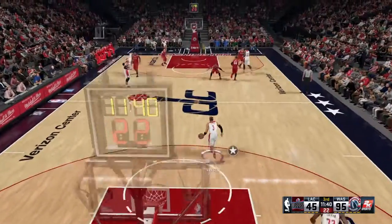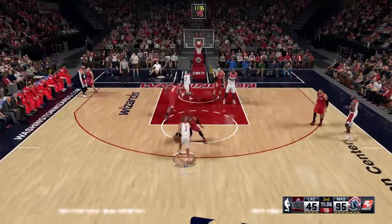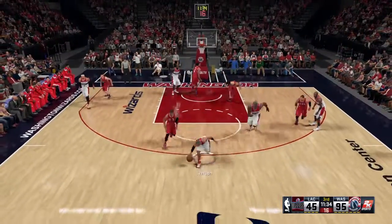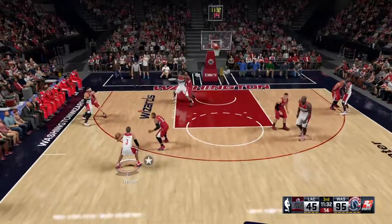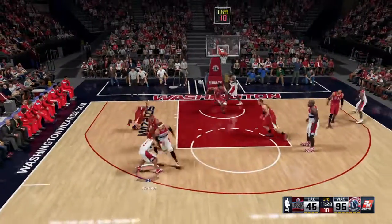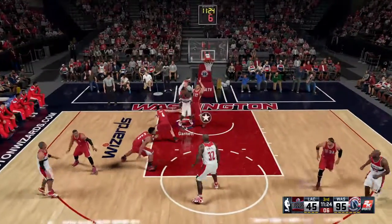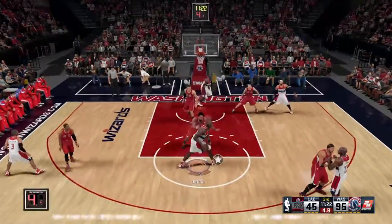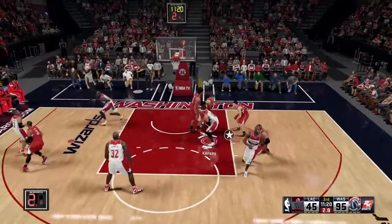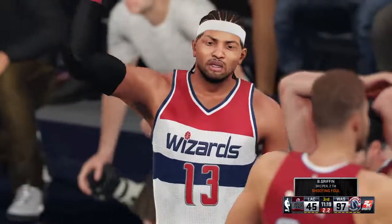Here's Iverson. And they double up Iverson. Here's Garnett. Shot clock at 5. And it's good. Fought through contact. It's the shot. He'll go to the free throw line.